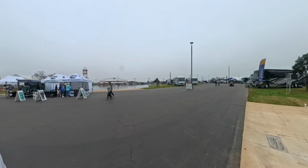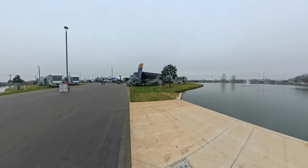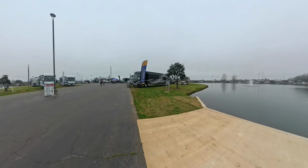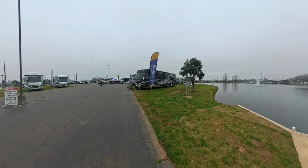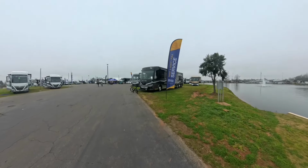We are at Perry Fairgrounds here in Perry, Georgia. Check out what we're looking at right here. These are all the RVs here at FRVA, what used to be the former FMCA. Let's go in here and check them out, go through them, and show you what they've got.